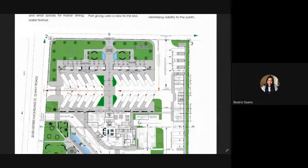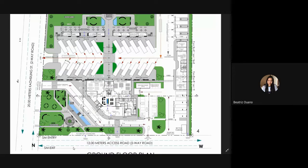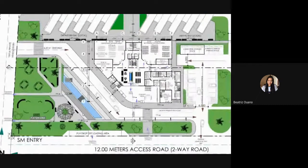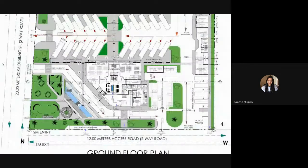Concession spaces are also provided with food stalls and an alfresco sitting area, an open space for passengers and non-passengers, with a garden and activity lawn. Even though the terminal and the sea have quite a distance between them, and the port is quite underdeveloped, we can always see it as an opportunity for a potential sea view, if the Cebu port does indeed go through further development. So there is an open space here and a water feature where users can cool off during the day.